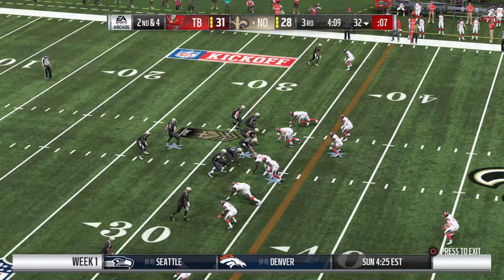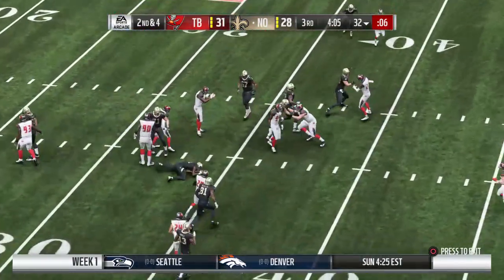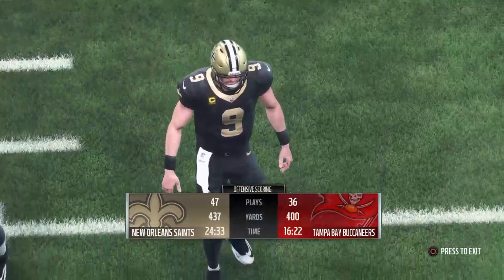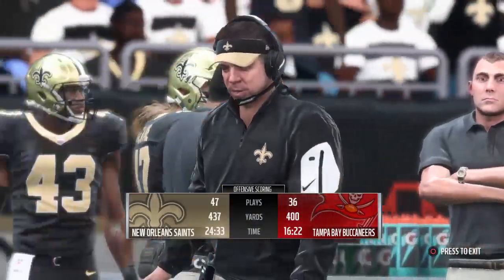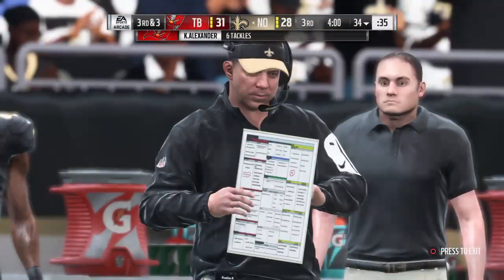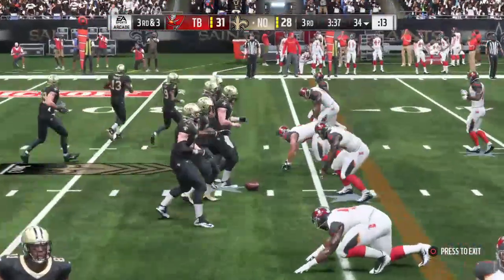Ready? 90. Again, it's Kamara, and he'll be taken down right around the 34 after a pickup of only a yard. But when you go from 2nd and 4 to 3rd and 3, that just tells you who won that battle on the last play, huh? Yeah, 1st round went to the offense, 2nd round the defense. The Saints on 3rd down. They've hit 4 of 7.